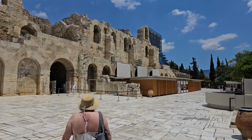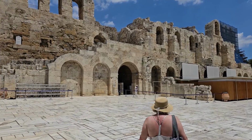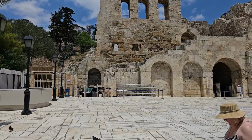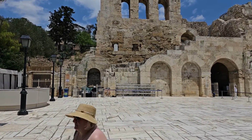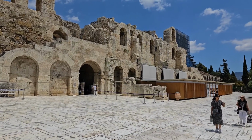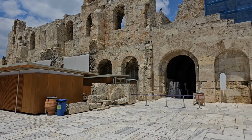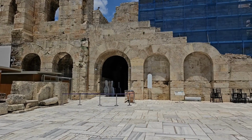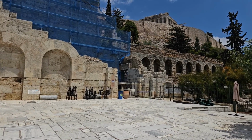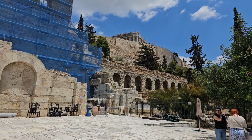And so the first thing we'll look at is one of the sides of the Parthenon. This is, of course, lower down the hill to where the Acropolis is, and some absolutely fantastic ancient ruins, and overlooked, of course, by the Acropolis on the top of the hill. How lovely is that?